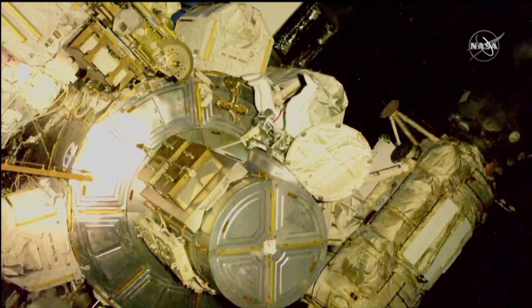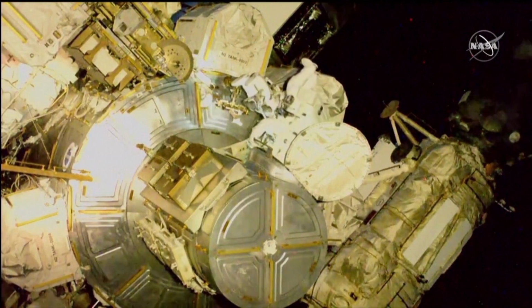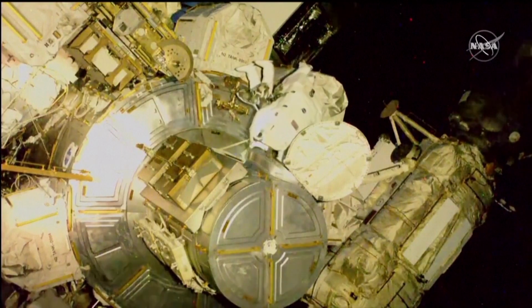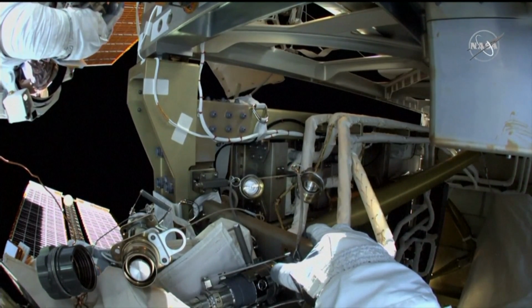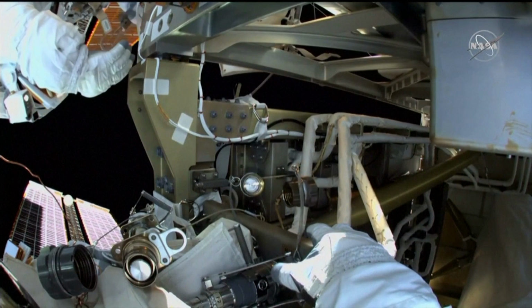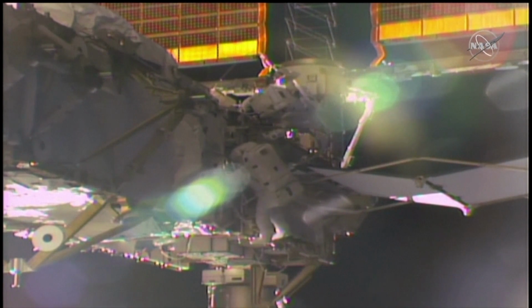Already outside the hatch, he is joining NASA's Victor Glover. You'll be able to tell them apart today by the stripes on their spacesuits. Let's review them already. So we're going to close this. Just to confirm, Hopper, you said the forward white band is visible on M3, is that correct?